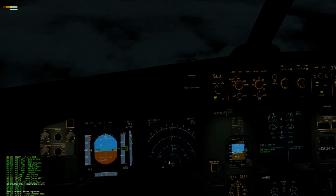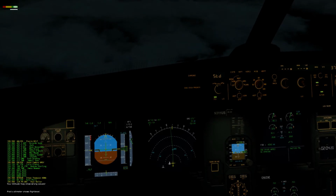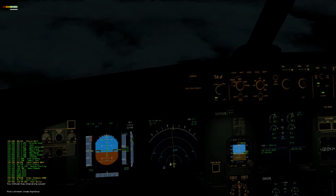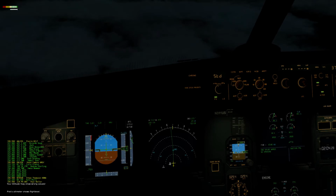Atlanta, Challenger 5 Lima with you, flight level 430. Is still around in the community? Challenger 5 Lima, Atlanta Center, hello. Not too bad, I guess. I say that's not too bad, I guess.